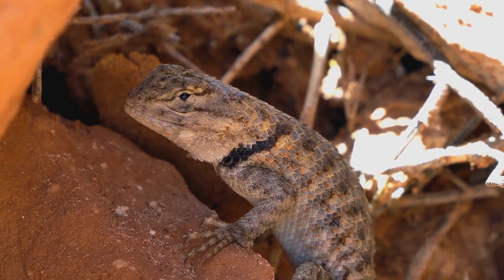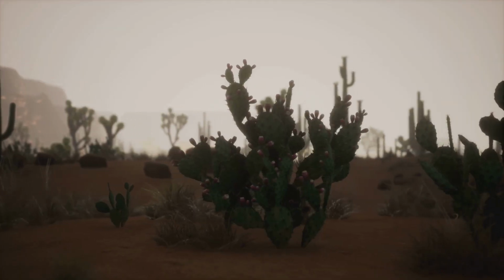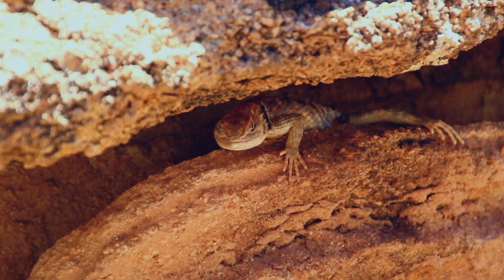The horned lizard, a true icon of the American Southwest, has carved out its niche in some of the harshest landscapes on Earth. These hardy creatures favor environments with loose, sandy soil, which is essential for their unique method of escaping predators and seeking refuge from the intense desert heat.